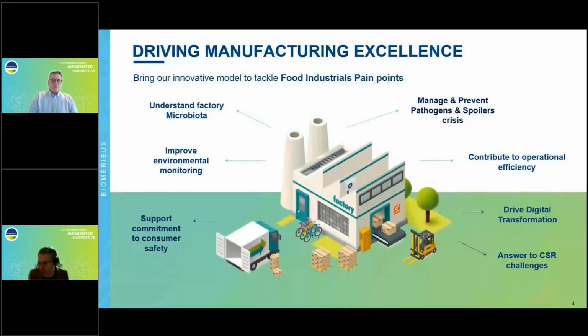And it's an important point because Biomeria is very familiar at the laboratory level, and perhaps we're quite well known and recognized even at the laboratory level. But the augmented diagnostics concept really transcends just the laboratory. It's really looking at that entire manufacturing chain, all the way from raw materials in, the manufacturing, literally the production floor itself, as well as the post-production testing and pre-release testing that goes on.